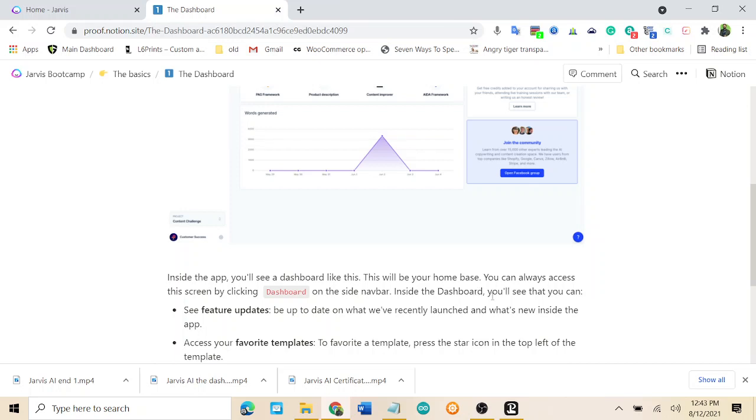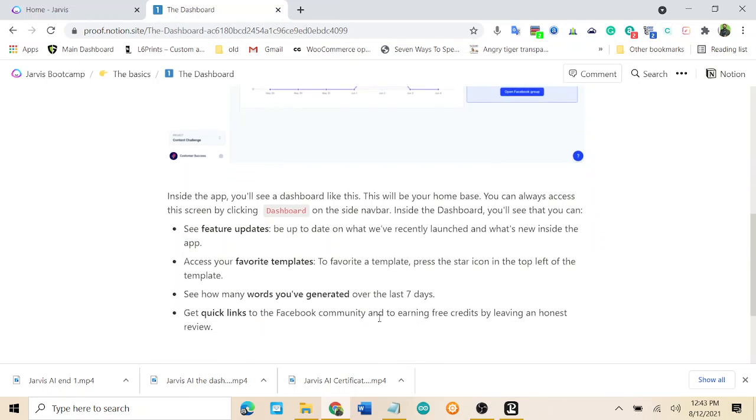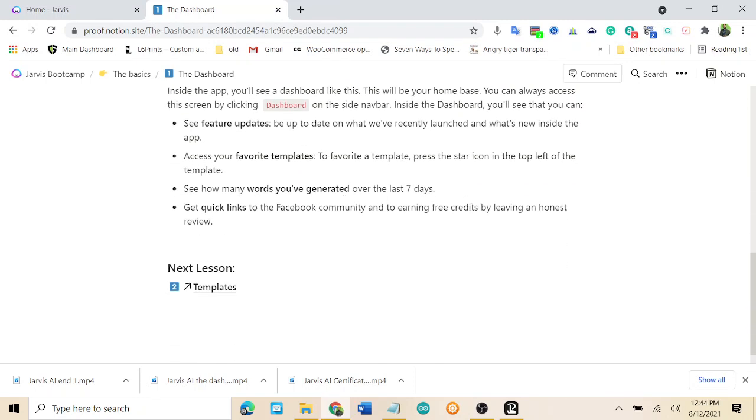Inside the dashboard, you'll see that you can see feature updates. All right, you'll be able to access your favorite templates. You'll see how many words you generated over the last 7 days. You get quick links to the Facebook community and to earn free credits by leaving an honest review.